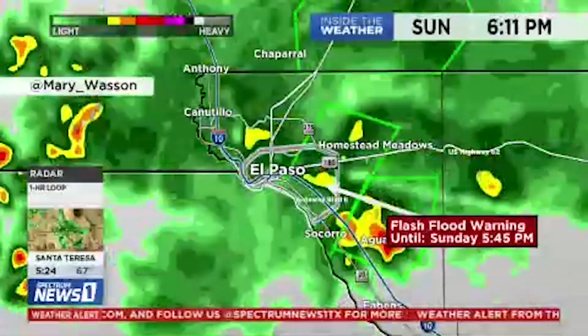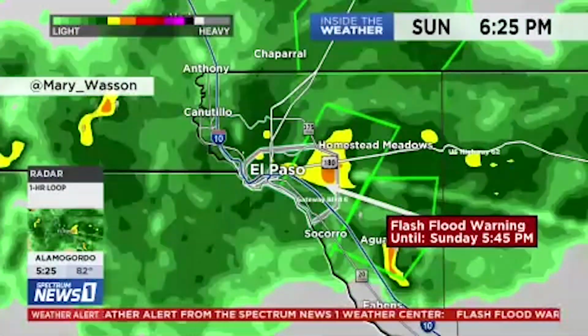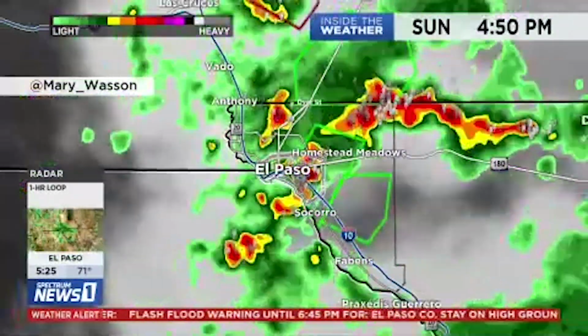And you can see some of the heaviest rain now is still on the east side, around 180, the Homestead Meadows area, and a couple of lightning strikes with that, but again, things have really started to calm down here. Just some light to pockets of moderate rain.